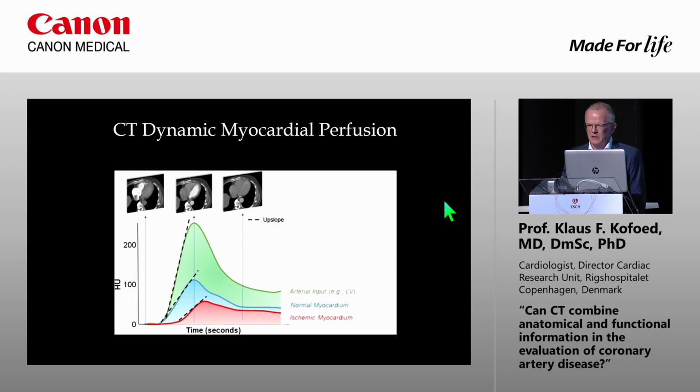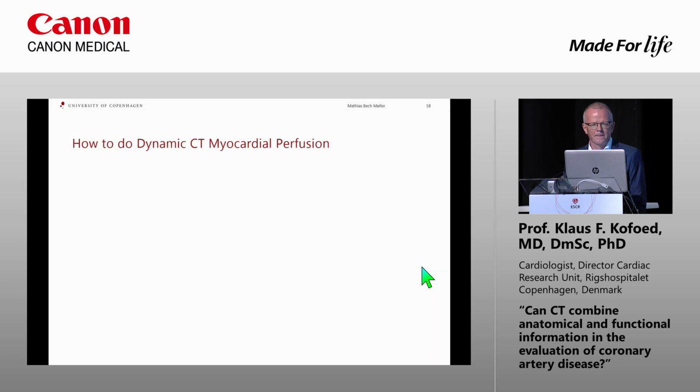What is much more interesting is if you reduce the settings so that the radiation is very low. This is actually doable with the current CT technology, so that you can record the input curve. I mean, how is the contrast supplied to the heart, and what is the extraction in different regions of the myocardium. That is the basic understanding of how you can measure blood flow in doing dynamic perfusion imaging.